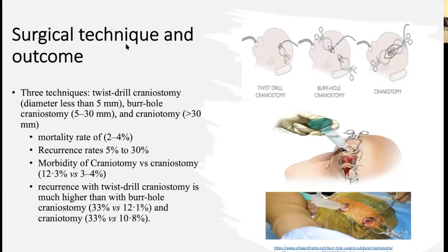And as mentioned before, we talked about different types of surgical techniques. In general, the mortality rate, as mentioned, is like 2 to 4%, and the recurrence rate, however, is pretty high, and there are different types of procedures depending on the size of the hole that we're making. So with a twist drill, we're really saying less than 5 millimeters in diameter. And a burr hole is usually 5 to 30 millimeters in diameter. And then a craniotomy is usually greater than 30 millimeters.